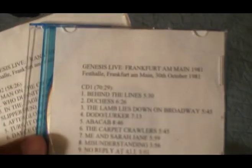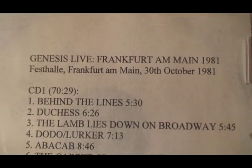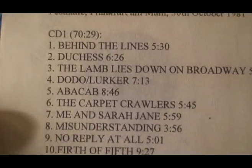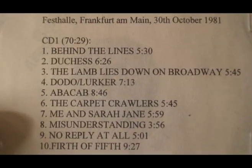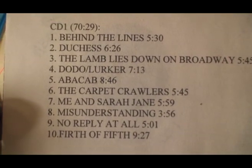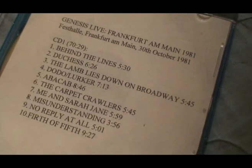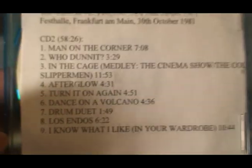So, big time show. And last, the Abacab tour from Frankfurt, Germany, 1981, October 30th. I love the version of Lamb Liaison on Broadway here. Really fantastic. And all the songs that were from the Abacab album are on here. Good version of Firth of Fit on this bootleg. I put it in one of my videos before. Fantastic version of that song.